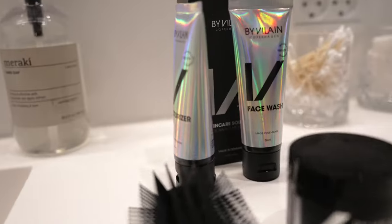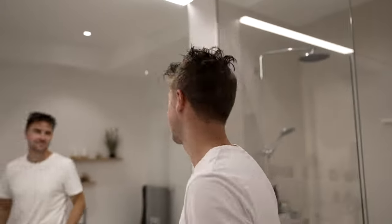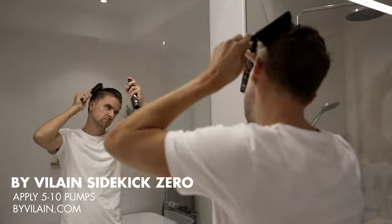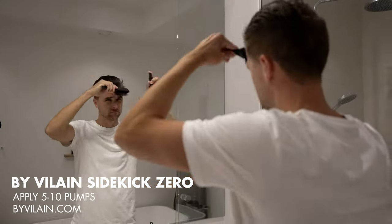Oh my God, what a haystack. Let's get to the styling. First, I wash my hair, freshly cleaned. There you go. And then you plug in your hairdryer and then you find your pre-styling spray. Sidekick serum. You'll need 5 to 10 pumps depending on your hair.